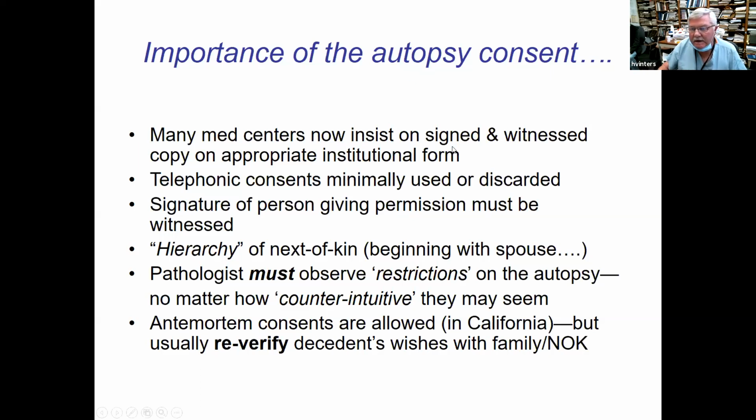Many medical centers now insist on signed and witnessed copies of autopsy consents on the appropriate institutional form. So we're very strict about that. Telephonic consents have been discarded pretty well because we've gotten into some regulatory problems with those. The signature of the person giving permission for the autopsy must be appropriately witnessed.